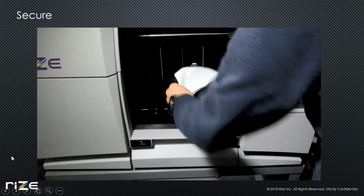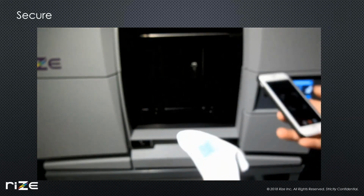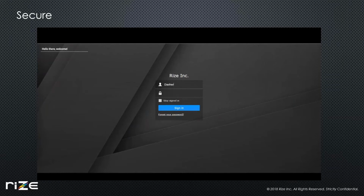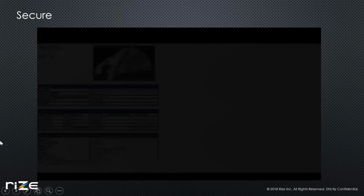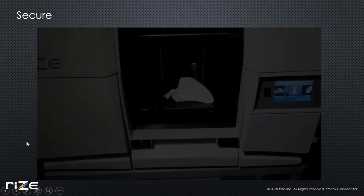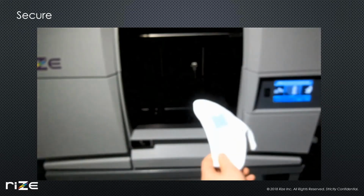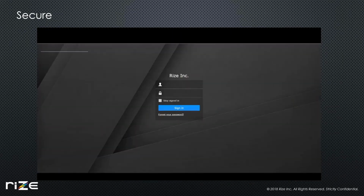So going forward, I just want you to see the way this works: you get the part out of the printer. There's your QR code. I hope the video is coming across well. You take the QR code, you can sign in, and what you can see is, whatever system you have, here in this case, it tells the patient name, the medical record, the date it's printed, the operator, and all that stuff. So basically, you get all the metadata with this QR code for full traceability of identify, describe, and to meet the FDA requirements.